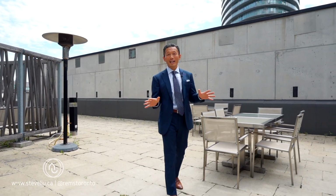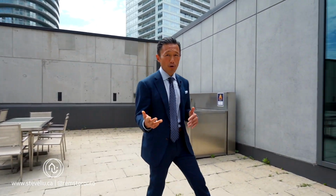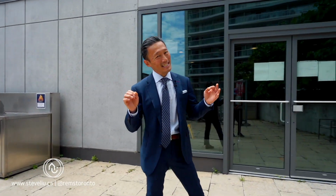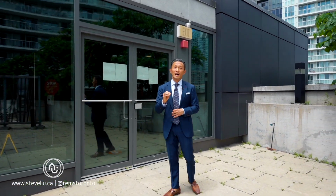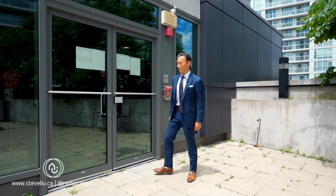Number three, world-class amenities: swimming pool, gym, concierge, basketball court, you name it, it's got it. And a bonus reason, one of our personal favorites, a stunning southern view of the lake. Now, with that said, come with me, let's go check it out.